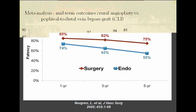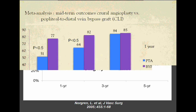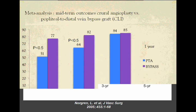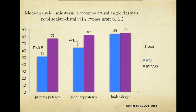This is a study that was published in the Journal of Vascular Surgery a few years ago, just looking at patency rates for crural angioplasty versus distal bypass. And as you can see, the angioplasty group in blue did not do as well in terms of primary patency or secondary patency. However, limb salvage was equivalent in both groups at 1 year.